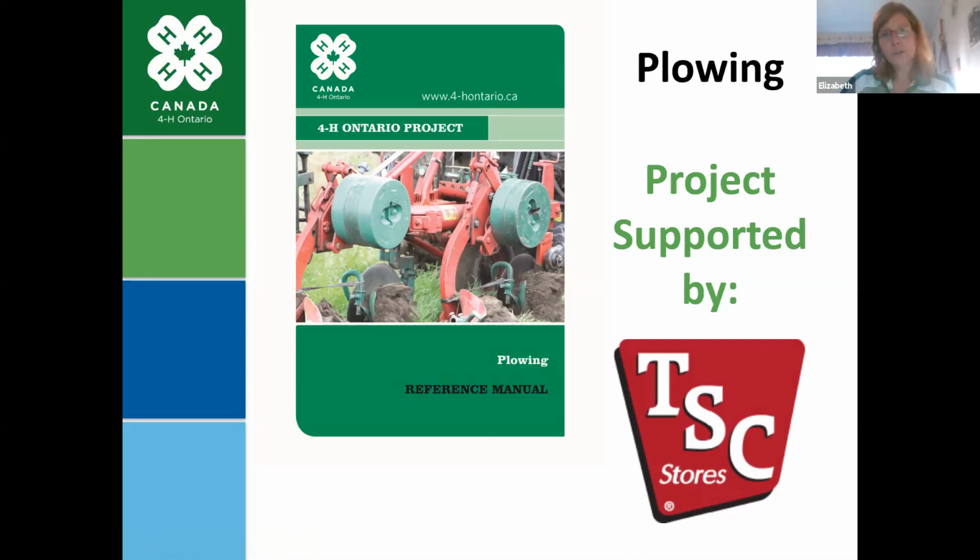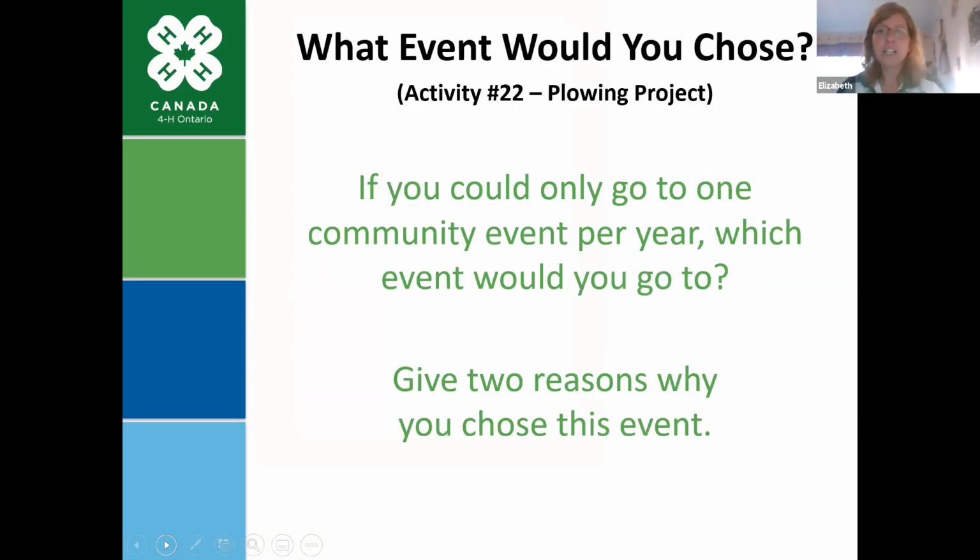So we're going to do a quick activity here. This is activity number 22 out of the plowing project, modified slightly for doing it online. We're going to use our chat box with this one. It could be used as a roll call, and it's also a critical thinking activity. The question posed, which is probably even more prevalent this year since we can't go to community activities right now, is: if you could only go to one community event per year, what event would you go to? And give 2 reasons to justify why that event is the one you would choose.